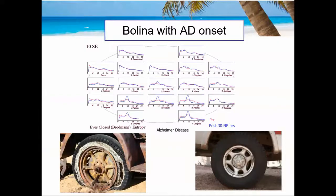Here's another individual, Belina, who is probably likely Alzheimer onset, and this is from about 30 hours of training. You can see the pink, the purplish color is the previous spectral plot, and you can see how the alpha peak came through very nicely after 30 hours in about half the areas. Still got work to be done, but that's what we want. In an eyes closed resting condition, we want to see that alpha peak dominating if we can. We don't want that low frequency.